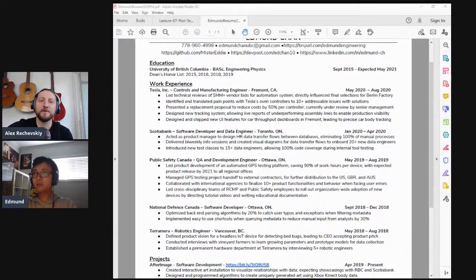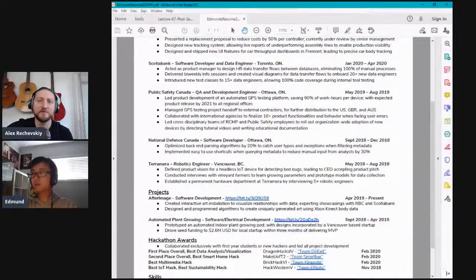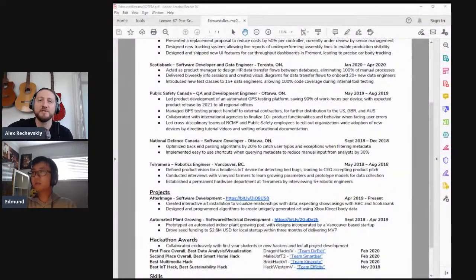And let's scroll down a little bit. National defense, optimize backend parsing algorithms at 20%, catch user typos. Great. Implemented easy to use shortcuts, require metadata use, manual input for analysis, 30%. Great. This is actually an excellent example of experience that is like 3 or 4 paragraphs down the resume. So it has fewer bullet points and it doesn't have too much stuff in there, but it has impact. We've got 20% optimization and 30% reduction in manual input. That's great.